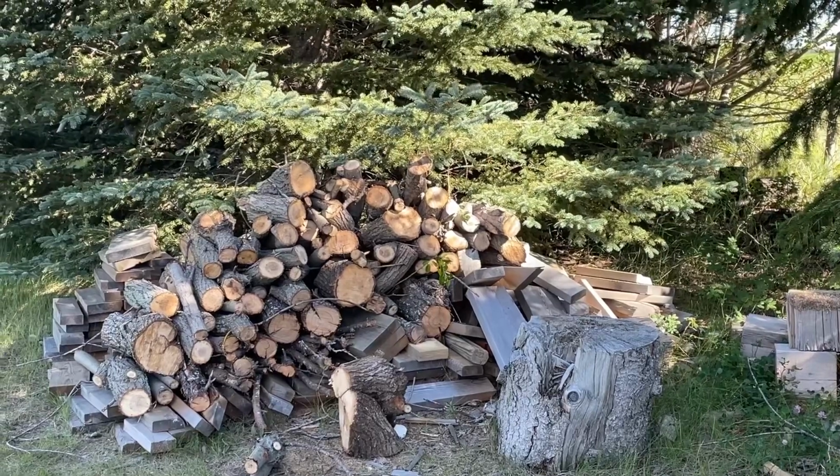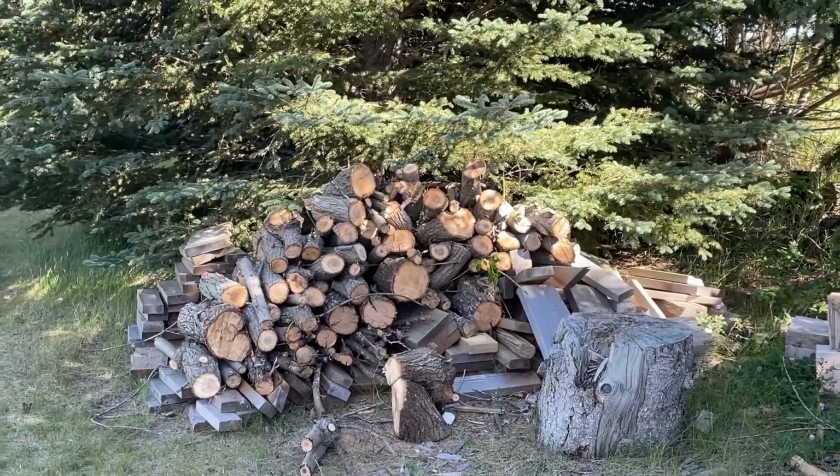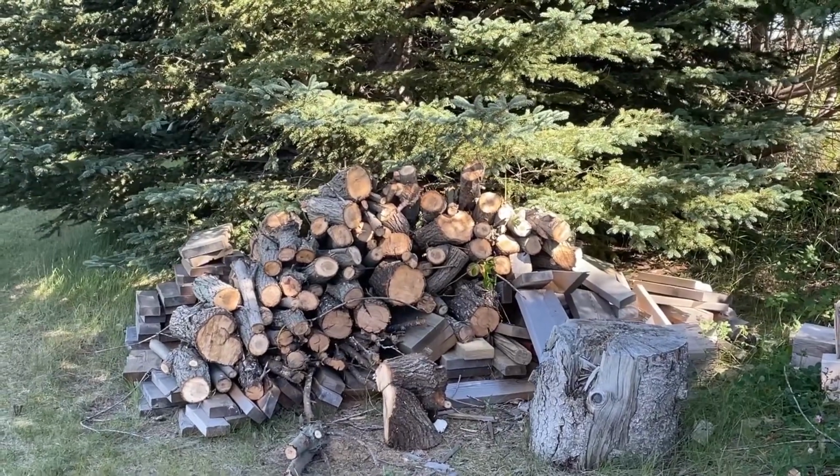And we will, how long does it need to dry for, Trev? Needs a year to dry, probably? Yeah, but most of it was dead already. Most of it was dead.